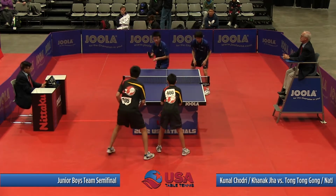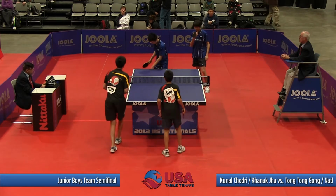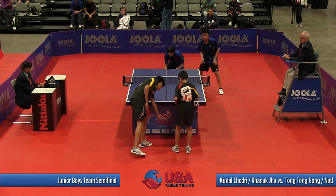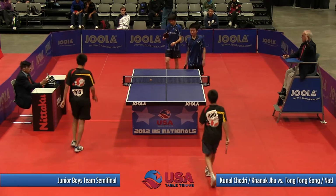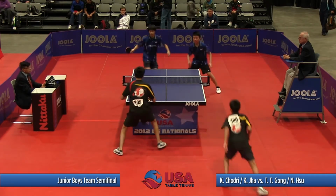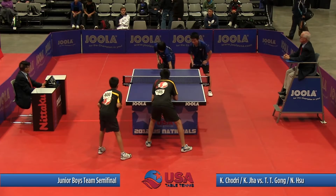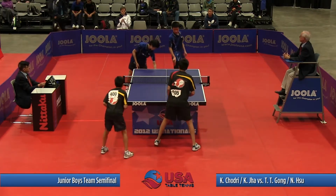This is a must-win match for the Maryland Table Tennis Center, as they're trailing 2-0 in this best-of-5 team event. Both Kunal and Khanak were able to win their initial singles matches in 5 games over Tong and Nathan.